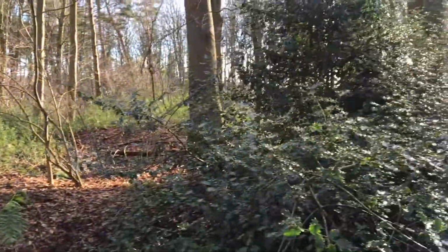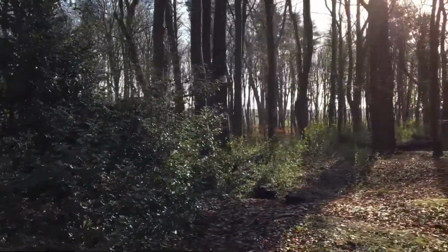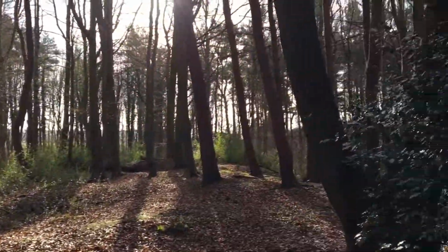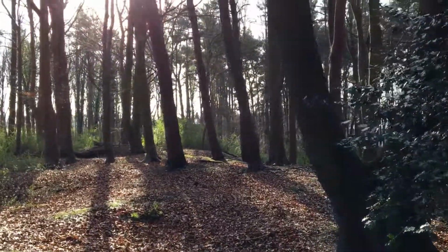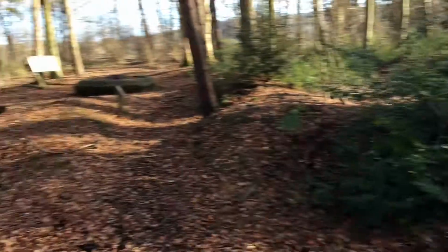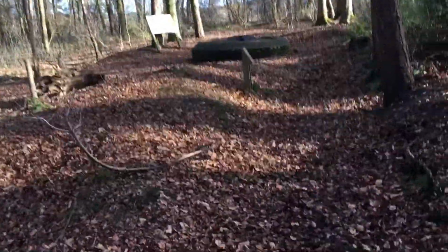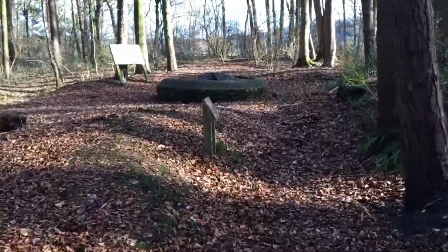And like I say, it's right next to the house that I've just been to, which you can't really see at the moment, but it's just through those trees over yonder. So that's really close by, so if I can get permission from that guy to film his house, that would be great.